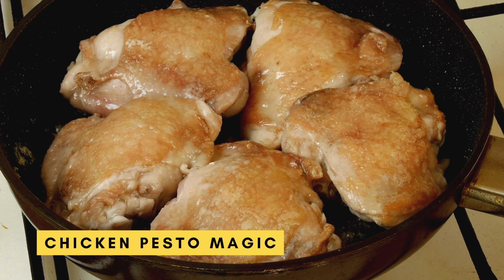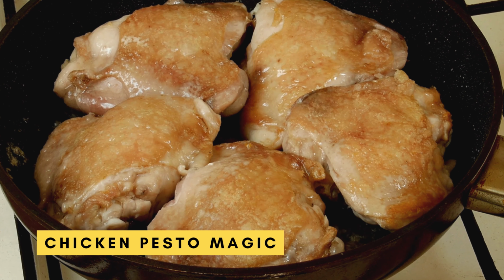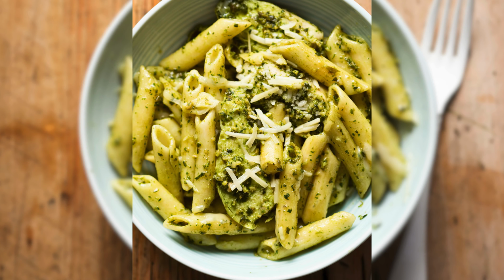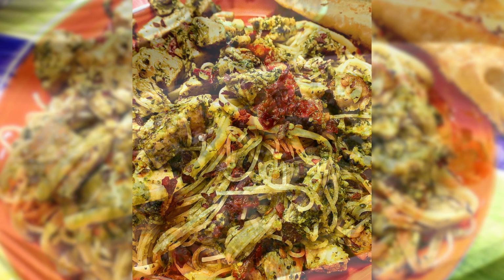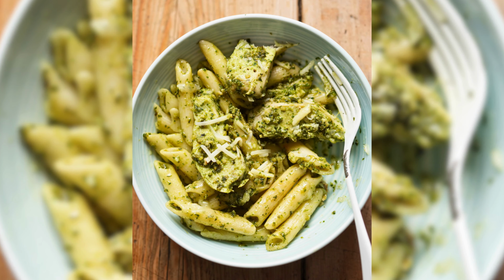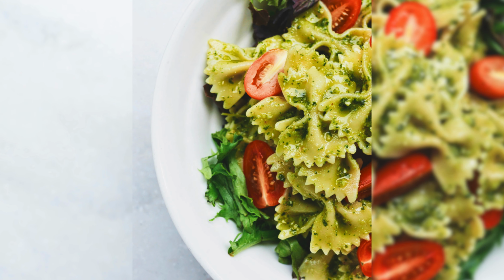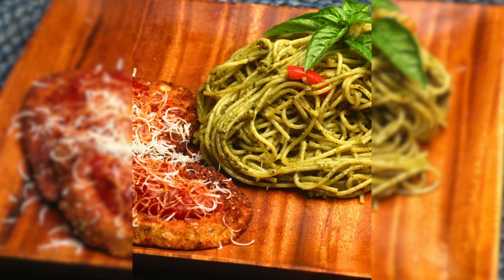Let's switch things up with some chicken pesto magic. These recipes add a flavorful twist to your classic chicken pasta. Feast your eyes on these delightful chicken pasta creations. It is a burst of flavor in every bite. But wait, there are more. How about a delicious chicken pesto sandwich? It is a quick and easy option for lunch or dinner.